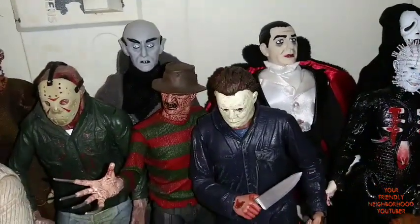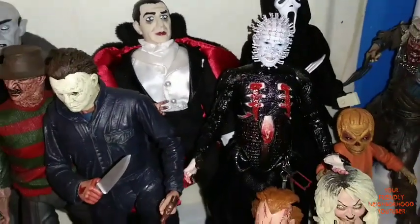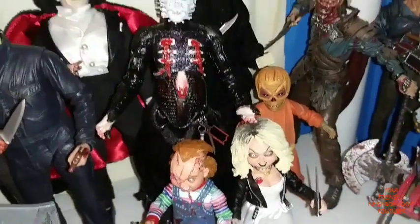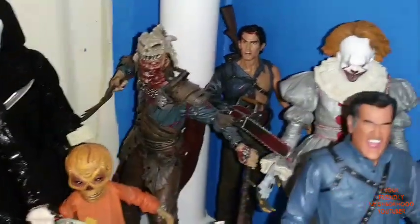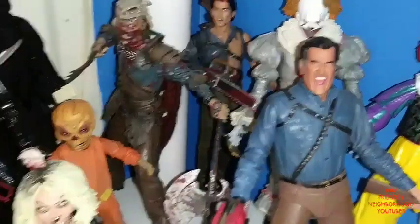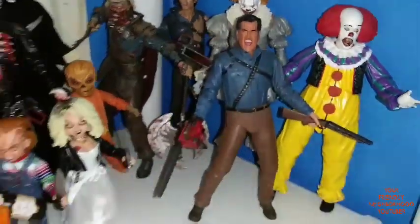Behind him we have Nosferatu, Dracula, Ghostface, Pinhead, Chucky and Tiffany, Sam. We have Evil Ash right there. Ash. Pennywise the Clown. An older version of Ash. And then we have Pennywise, the 90s version of Pennywise.